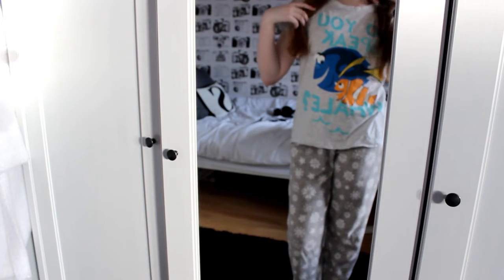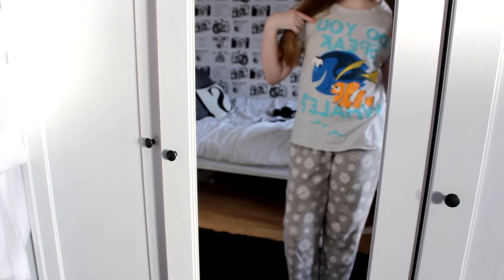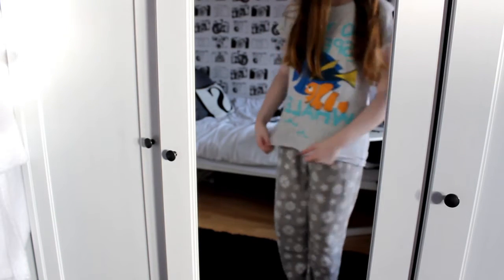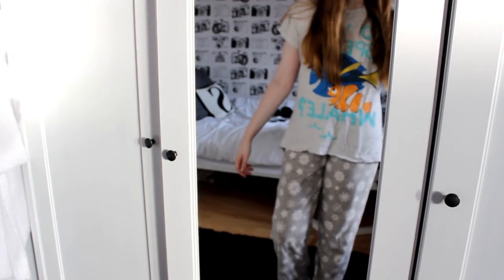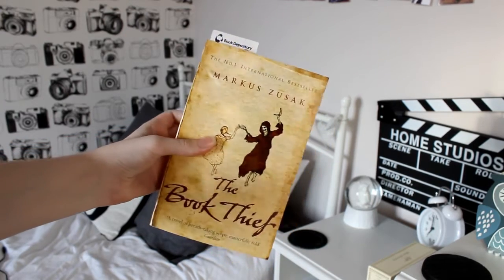So yeah, my back just cracked. That was my skincare routine, and I also just thought I'd show you the pyjamas that I wore. I have this really cute Finding Nemo top thingy and some Christmas bottoms which definitely do not match, but oh well. So after I've done all that pampering, sometimes I just like to read.